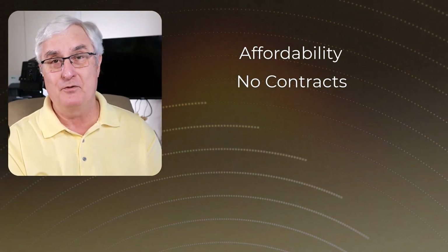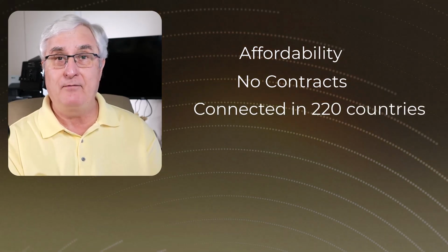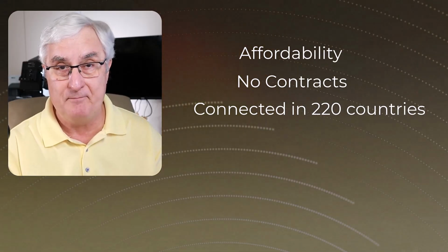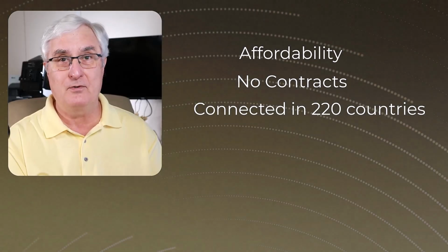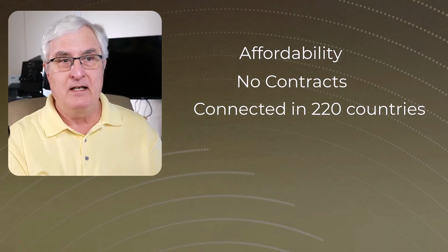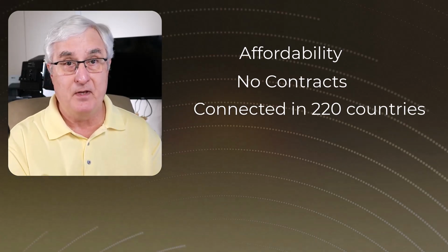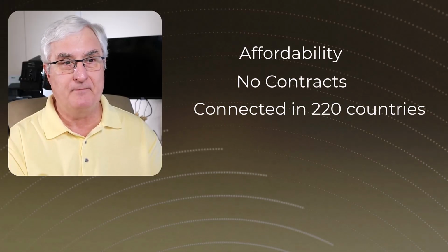Even if you bought a phone through Google Fi, all you have to do is pay off the balance of the phone. It's traveler friendly. Wherever you go on a business trip or vacation, Google Fi ensures that you are connected seamlessly in over 220 countries around the world. When you go to those countries and you turn your phone on, you are instantly connected to Google Fi. Seamless connectivity. The ability to switch between multiple networks and Wi-Fi provides consistent, reliable service. So when you go to, again, different parts of the world, you're just automatically connected.